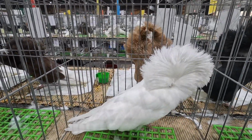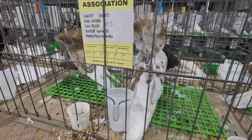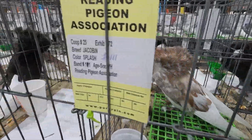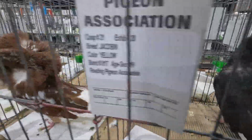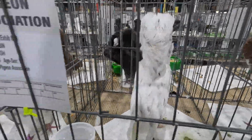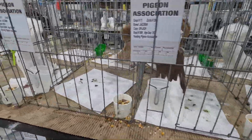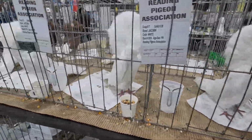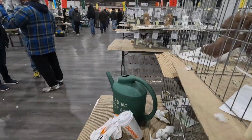The problem with Jacobins is they don't fly at all. With a beautiful yellow splash kind of thing right there on black. I've always preferred capuchins to Jacobins because they've got the wild hairdos like that, but they kind of sort of fly. Like, they definitely don't fly as well as stock birds, but they get up there, they fly. I don't even know if Jacobins could do anything in a yard. If you let them out, I don't even know if they'd hop up into a tree.